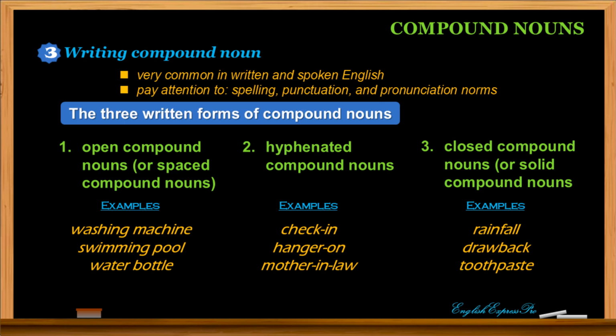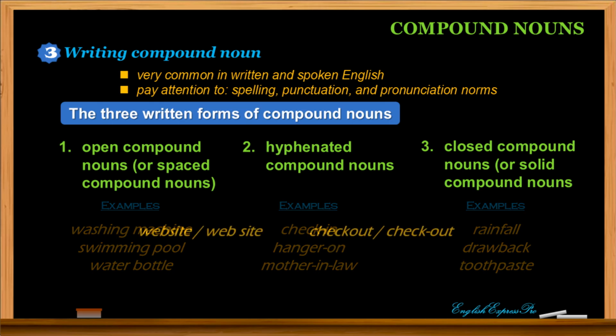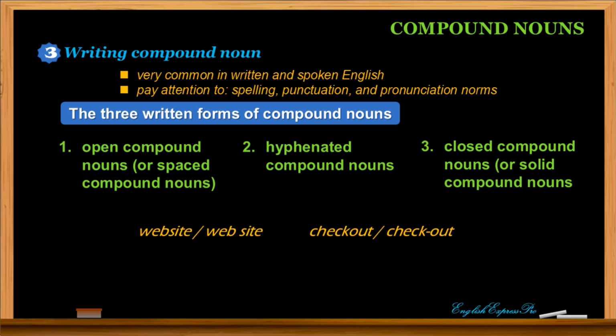Unfortunately, there aren't any rules that tell us which of the three forms is acceptable for a particular compound noun. Some compound nouns are commonly written in two forms, as in website or web site, checkout or check-out, while others, such as bus stop, are strictly used in one form.